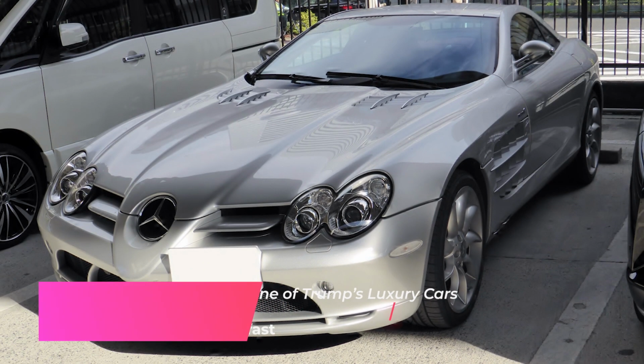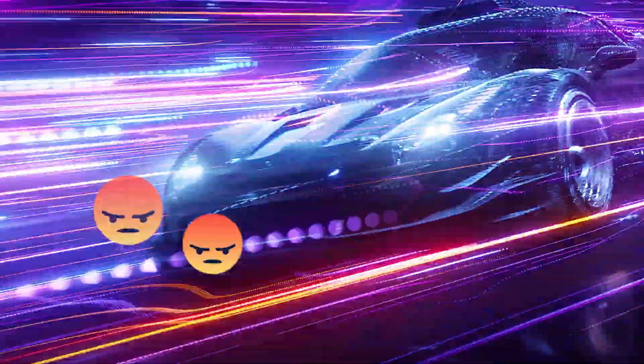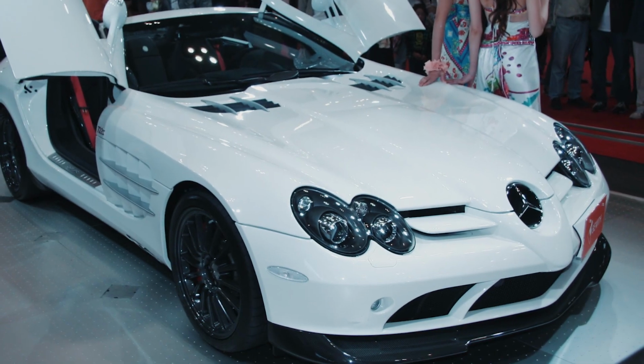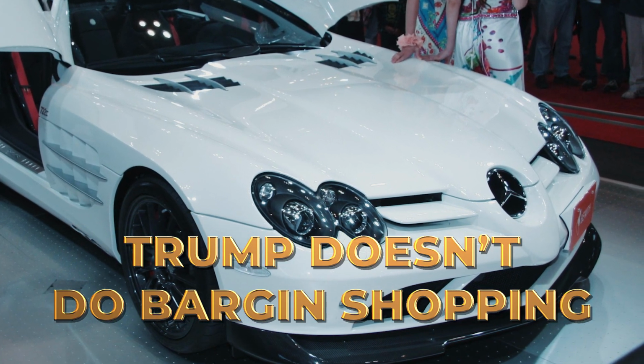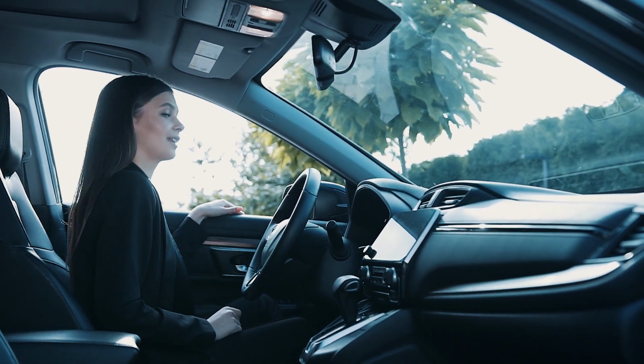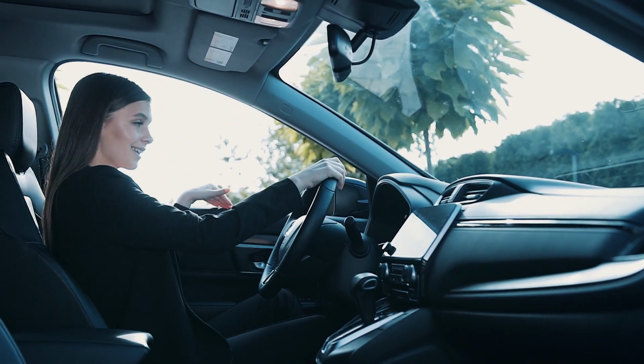Next up is the Mercedes-Benz SLR McLaren. This car is so fast that it could possibly outrun the haters. With a price tag of around $450,000, it's not exactly a bargain, but hey, Trump doesn't do bargain shopping. This car is a real head-turner, and it's sure to make even the most jaded onlookers stop and take notice.